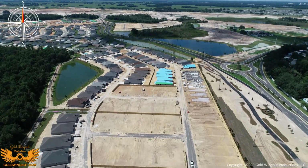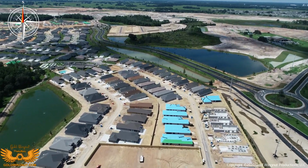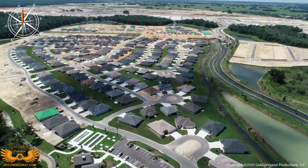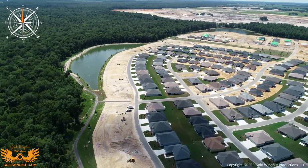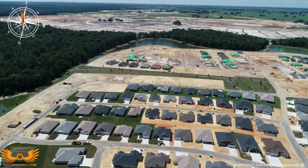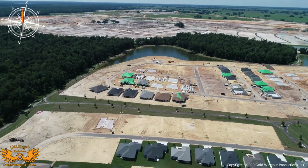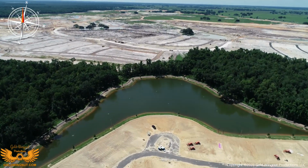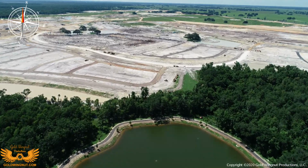This is the second flight from yesterday morning. We're going to go all the way out to the village of St. Catherine. Now we're flying into the village of St. Catherine.